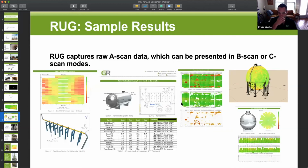These are examples of a few different types of reports that we'll give, whether it's piping or vessels or spheres. We'll deliver the Excel report that I was just showing, these PDF inspection reports, and also the online interactive version known as the portal, which I can show towards the end here.